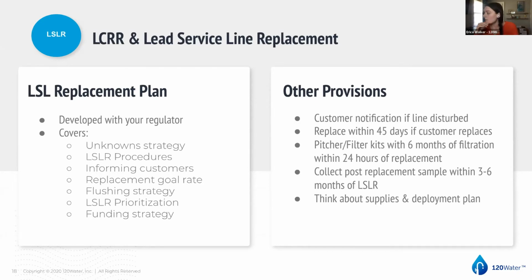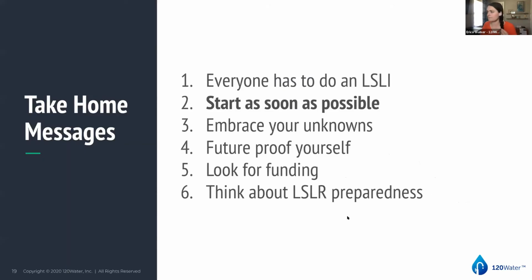So what I would say is focus on your inventory, and then relative to these items, think about your replacement plan, and get prepped to think through what kinds of validation strategies you would use, for example. And then think about your supplies. Do you have access to water testing kits? Do you have access to pitcher filters? Those types of things, planning.